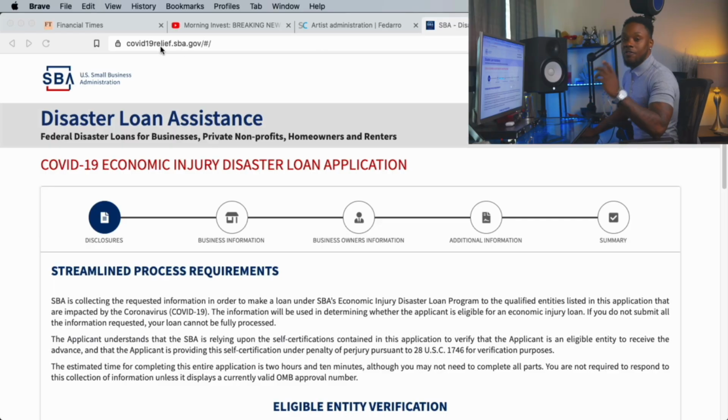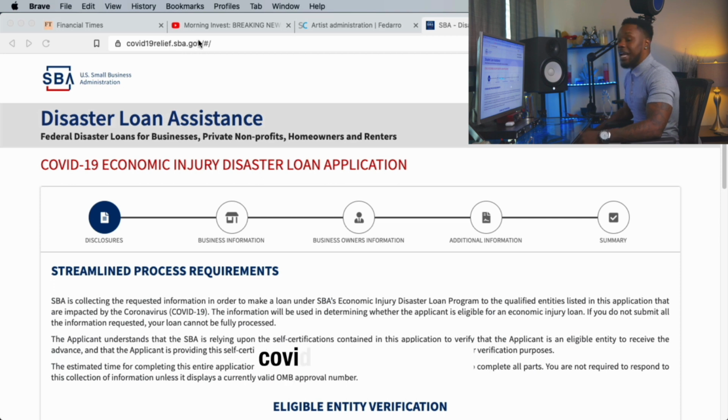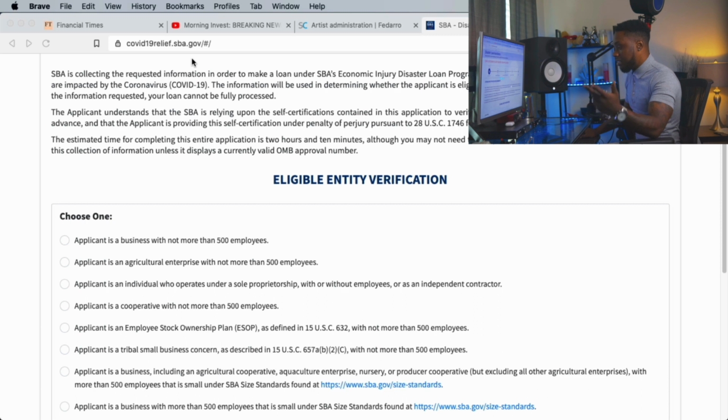So the first thing that we want to do is go to covid19relief.sba.gov. We're on the website. I'm going to show you guys how to fill it out. Most of you guys either have side hustles or are independent contractors or small businesses, so we're going to fill it out just like that.